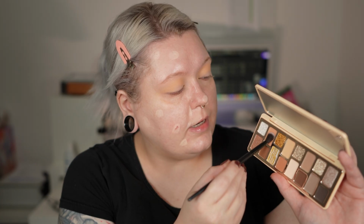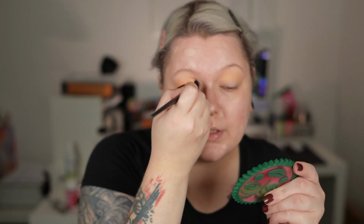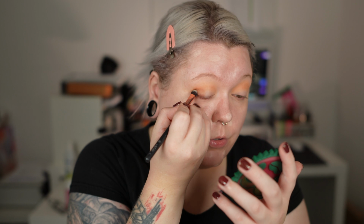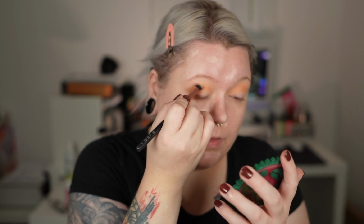I then go into the shade number 2 and apply this in the crease for more depth. I could be totally wrong, but with this side of the palette I get major Urban Decay Honey vibes. I now go into the second shade of the lower row, and that one I apply on the outer V area and outer crease. This is the deepest shade of the look today.